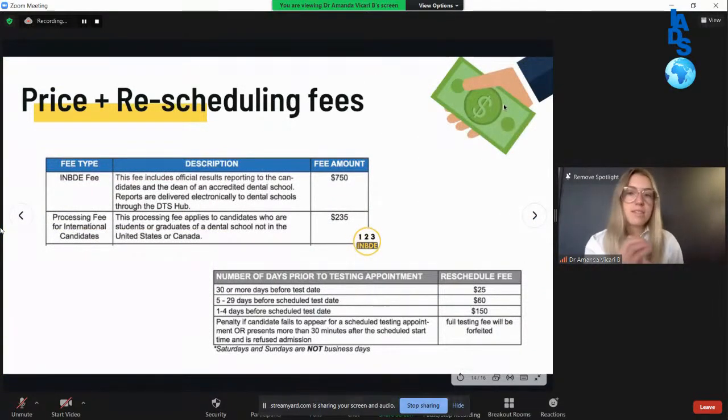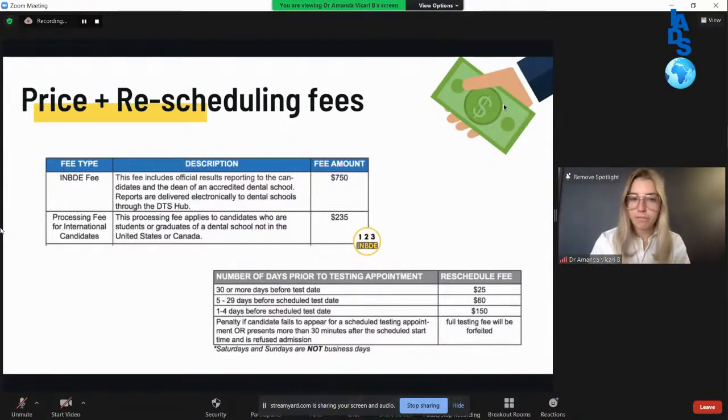Okay, so the price, this is the exact price, for international or foreign trained dentists. Give me a second, let's do the math here. Okay, so it's how I told you. The price is $985 for foreign trained dentists, since they apply a processing fee. If you have studied in the US, meaning none of us, you only have to pay $700.